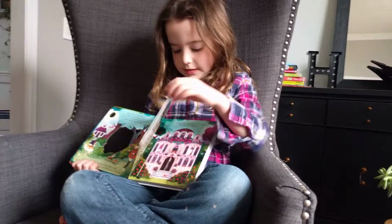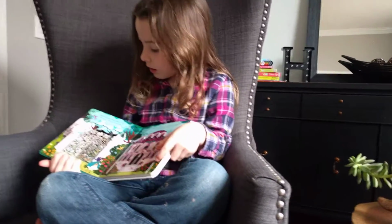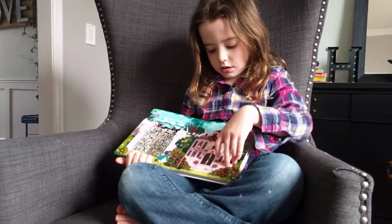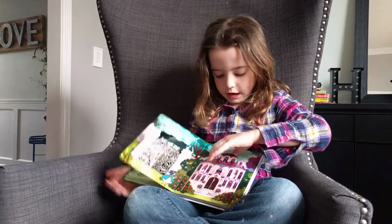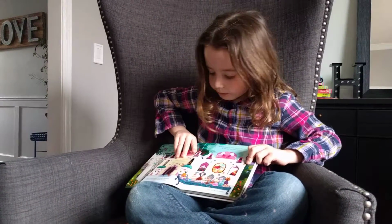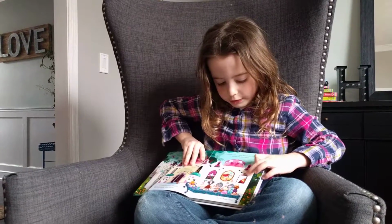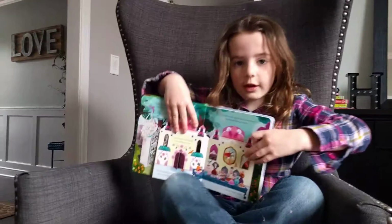Here are the pieces. And Belle went into the castle. Okay, put this in a pot. There's the door that's left open. Can you see the beast? I don't know. Right there.